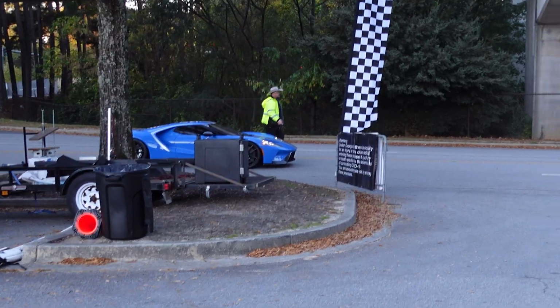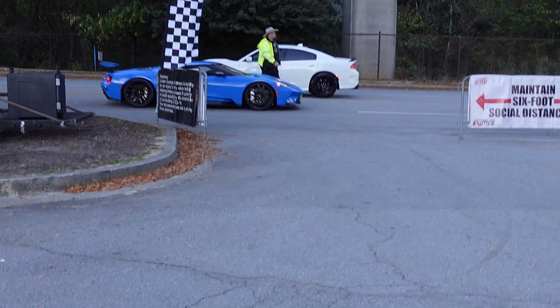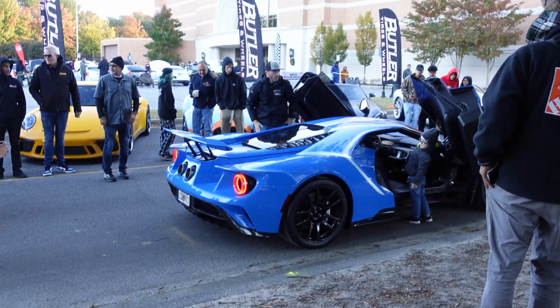There's a Ford GT and he needs to come in here. Yes, yes, yes, no, no, no, no. Yes, boys, and this is how a crowd forms.